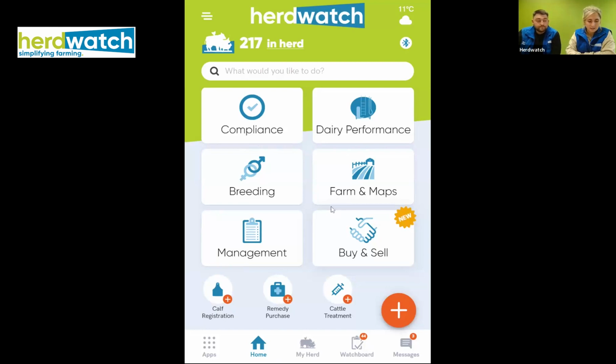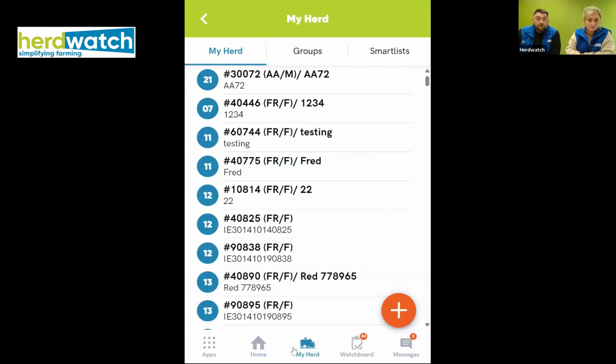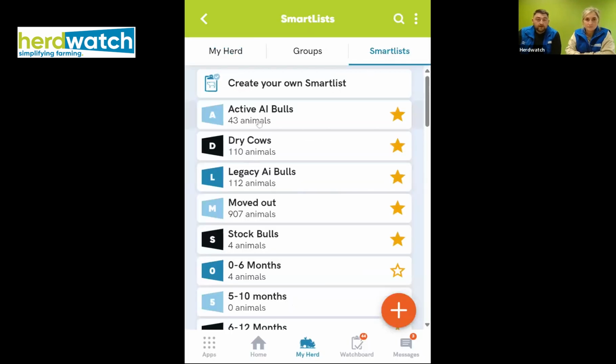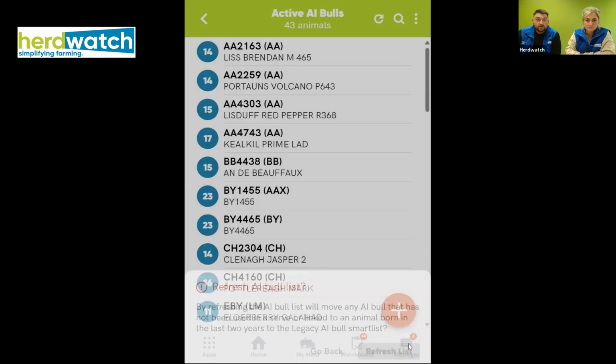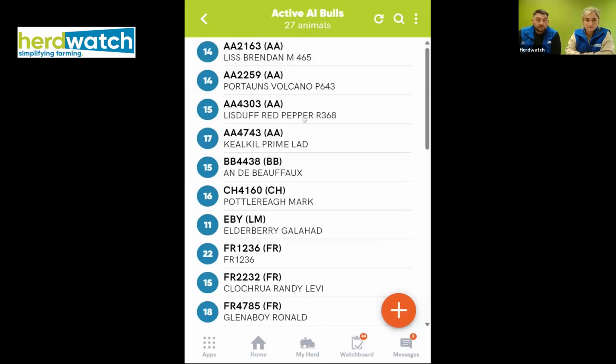Perfect. The next one is, will the app remember the bull I used for when calf registration time comes around? Yeah. So when it comes to your sires, you might have seen me looking at the active and legacy AI list. If I'm in my herd under a smart list option, you'll see here I have active AI bulls. This will give you a list of bulls that you're currently using on the farm. Now you can refresh that, and that'll remove any bulls that haven't been used in the last 2 years. So it cleans up the list for you.